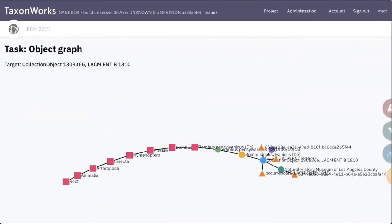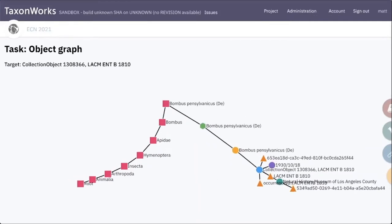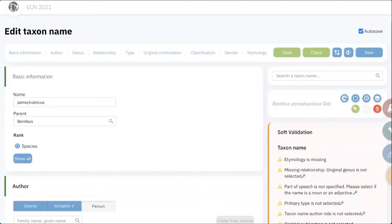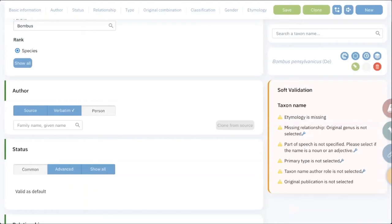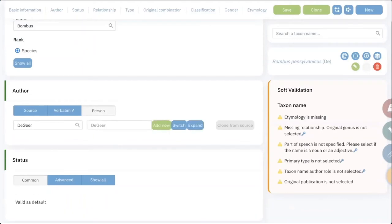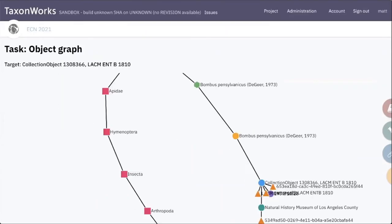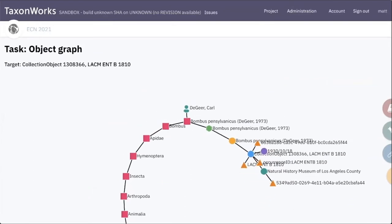Going from rows to things is tricky, particularly when we don't have identifiers on the corresponding values in the row. So for example, here, there's been a parsing error and the author name of our bumblebee has not been imported correctly. After importing to things, we have that bumblebee name, it's its own thing, so we could update the author name. Here I can search for the Geer and find a record that has metadata that suggests that this is the right person and attach that person. Now if we refresh our graph, we can see the Geer attached to the taxon name Bombus pennsylvanicus.